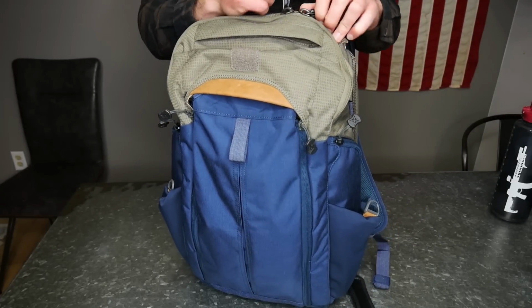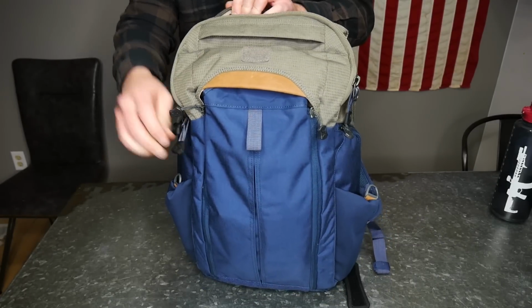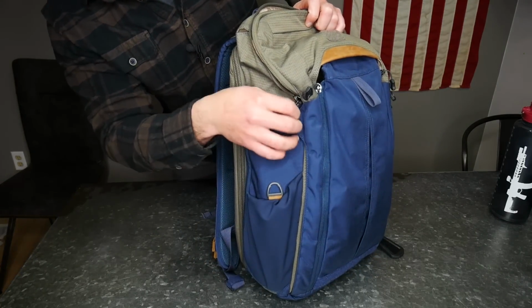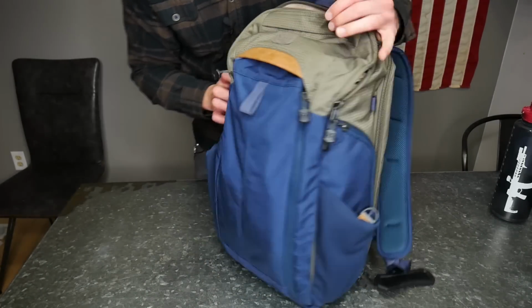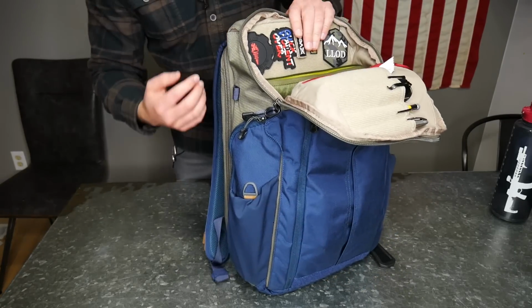So in the main compartment here, we have 2 big zippers, all these zippers are YKK zippers, and we have these little snaps here. So a snap here and a snap here. What those snaps do is allow your bag to not open all the way.